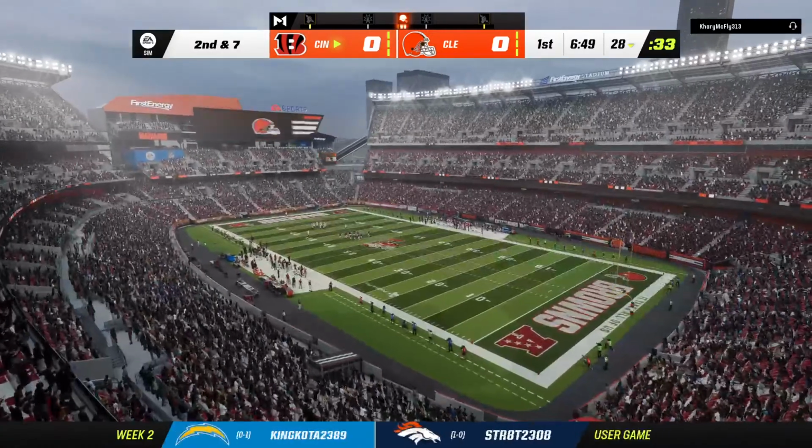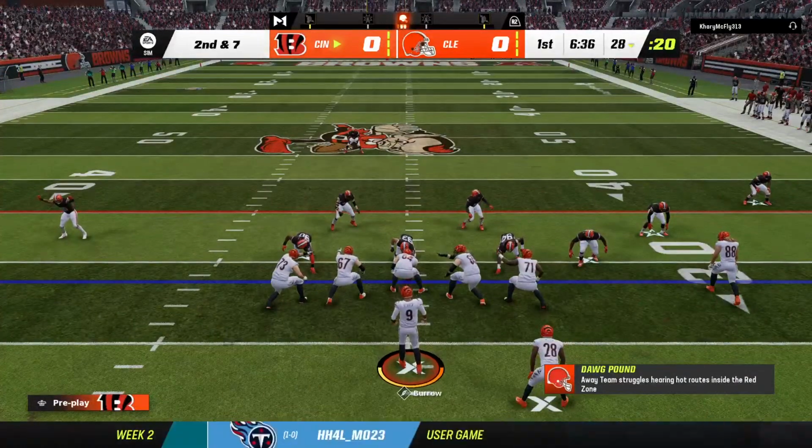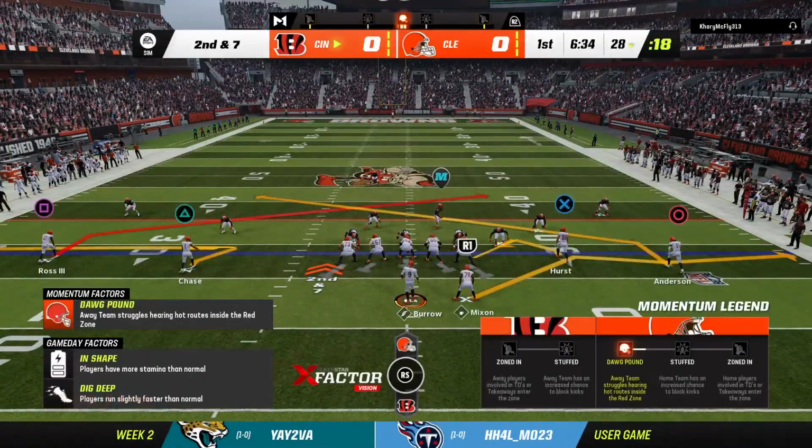It's all about picking up at least a few to set up what you're going to do here on second down. Here we go. 3 yards on that last carry. Here's 2nd and 7.